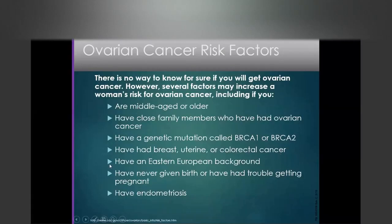Certain subpopulations, like the Ashkenazi Jewish population, Eastern European background, are at higher risk. And if you've had endometriosis, which people have had when they're younger, where they have lots of pain and bleeding in their pelvis, or if they've never given birth or had trouble getting pregnant, that does slightly increase your risk.